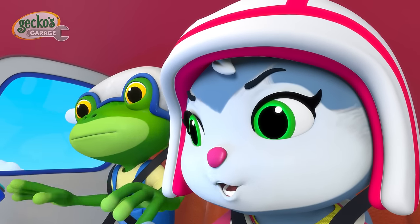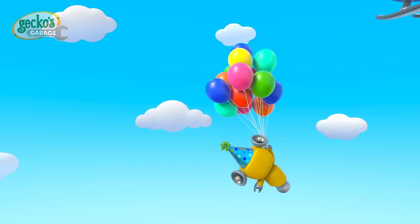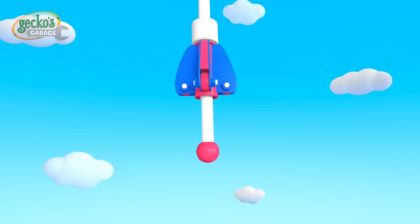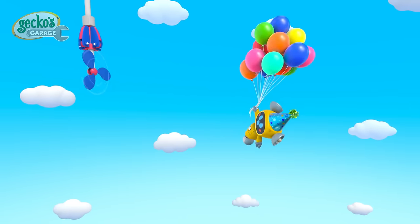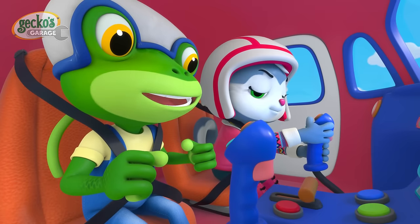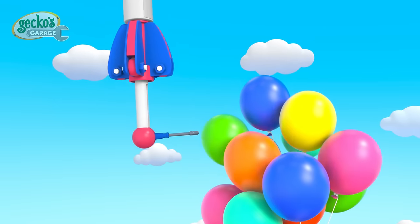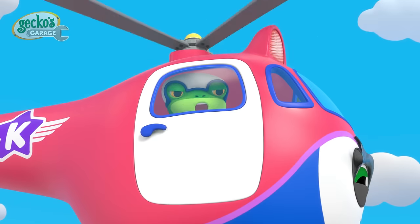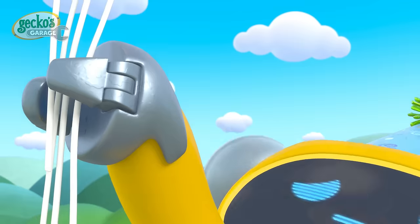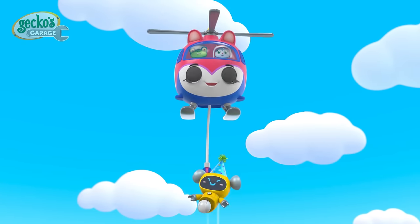Difficult to get close, Gecko. Huh? Time to test my improvements to Helena's grabbing arm. Let's try and push Yellow back towards the garage. To lower Yellow down nice and slow, we'll pop one balloon at a time. Hang on, Yellow! You're almost down! Yellow's okay!